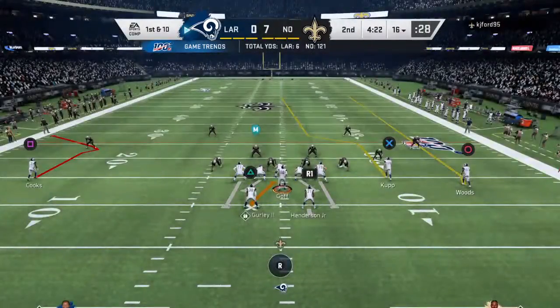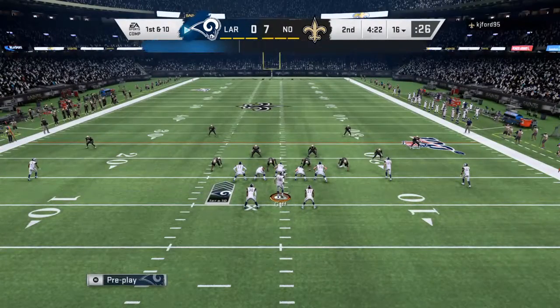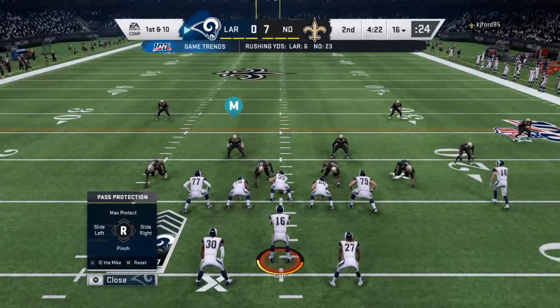Here's the Los Angeles offense as they get set to take possession. And on the first drive, three and out.